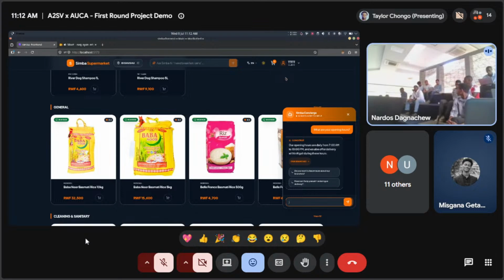Okay. Can you explain how this application works behind the scenes? Can you be more specific? The code, maybe front end, back end, that sort of thing.